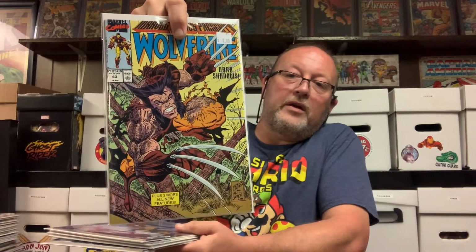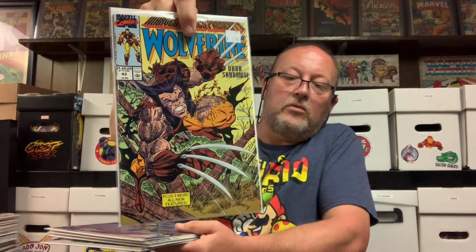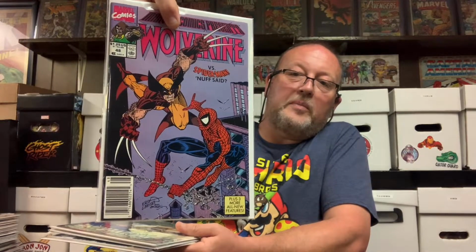And I found a bunch of these Marvel Comics Presents in this box. I bought these solely for the covers alone. This is an Erik Larsen Wolverine #43 cover. Look at that, that's cool. Got that. Here's an Erik Larsen #48 Wolverine and Spider-Man cover on Marvel Comics Presents.